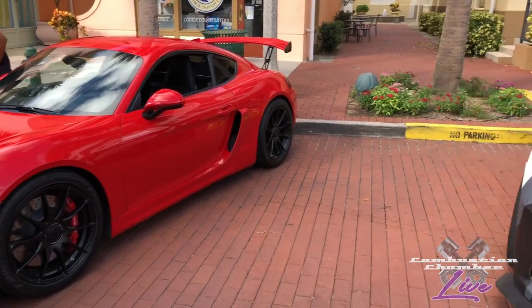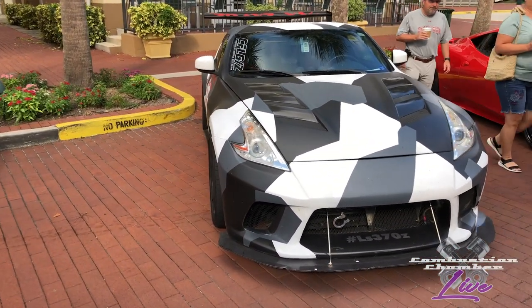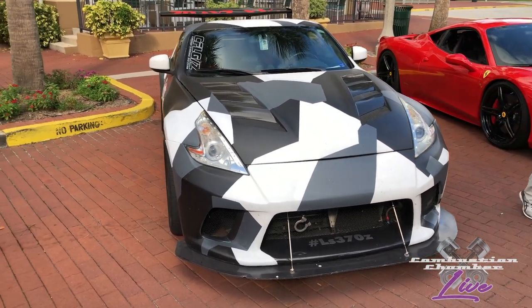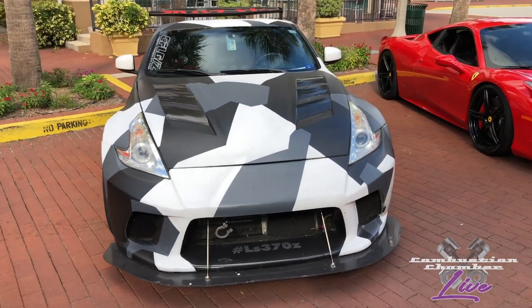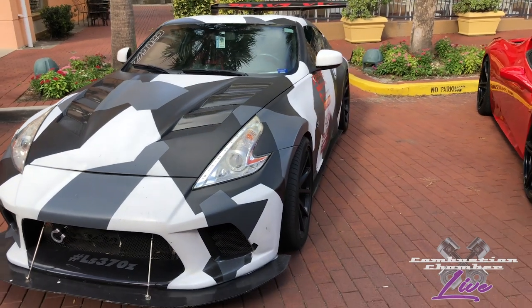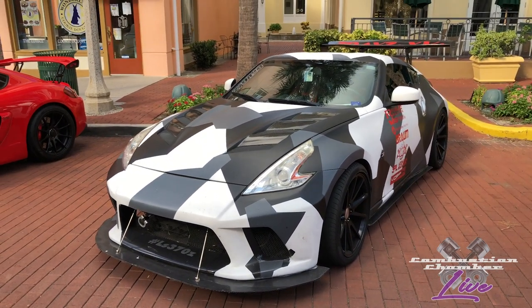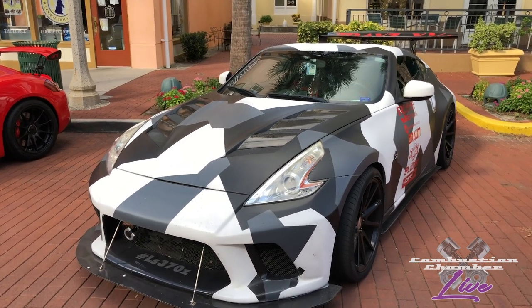And then over here, this is pretty crazy looking. It's wrapped. It's a 370Z, but if you look down, there's a hashtag LS370Z. This has been LS swapped, and as a guy who owns a car with an LS motor, my GTO, I'm a big fan. They're such great motors. There's plenty of parts and they're reliable. There's nothing wrong with a 370Z as is, but I like it when people kind of go crazy and do their own thing.